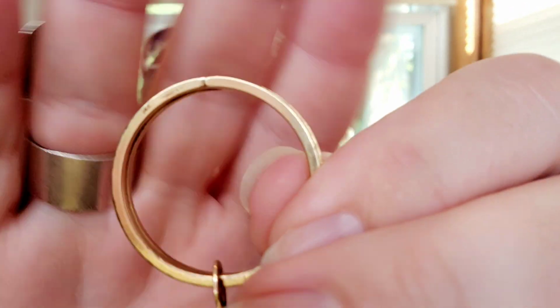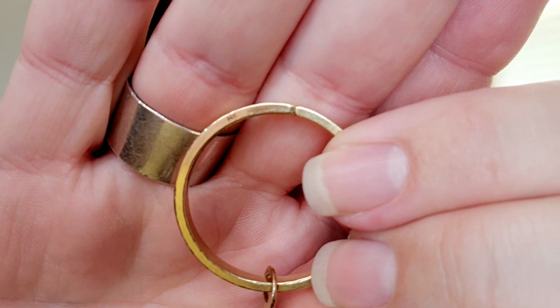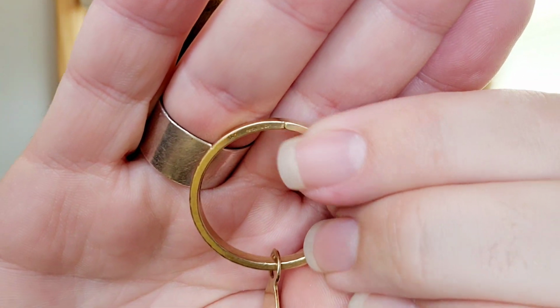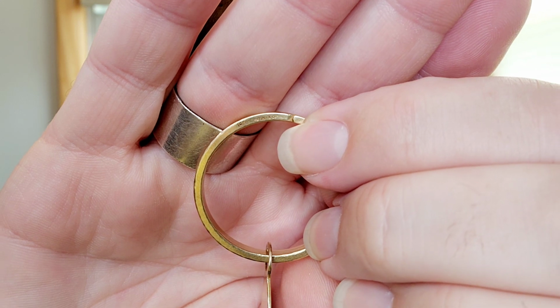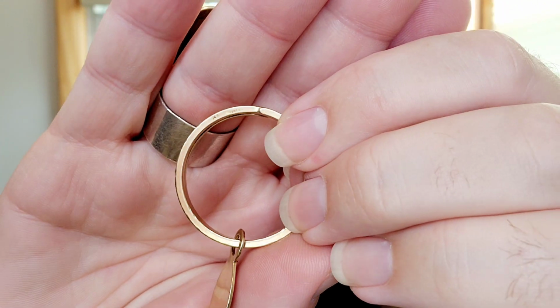Let's go in on this ring. Nope, it's going to focus on me. Let's go in on that. There you go. Look close right there. You can see that it's marked 14 karat and Tiffany. The interesting part of this is I learned something new today.